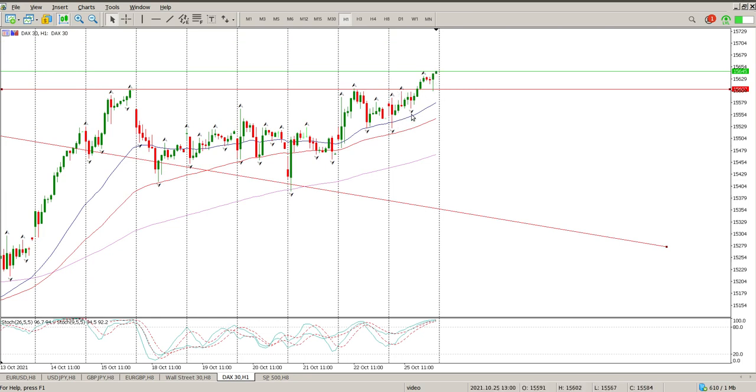So yesterday was pretty much another one of those all over the place days, but you can see the trend is still up. I mean, we're in the moving averages gradually moving to the upside. So the trend is up. There's no reason to be looking for shorts. You're looking for opportunities to buy, and I suppose there was.